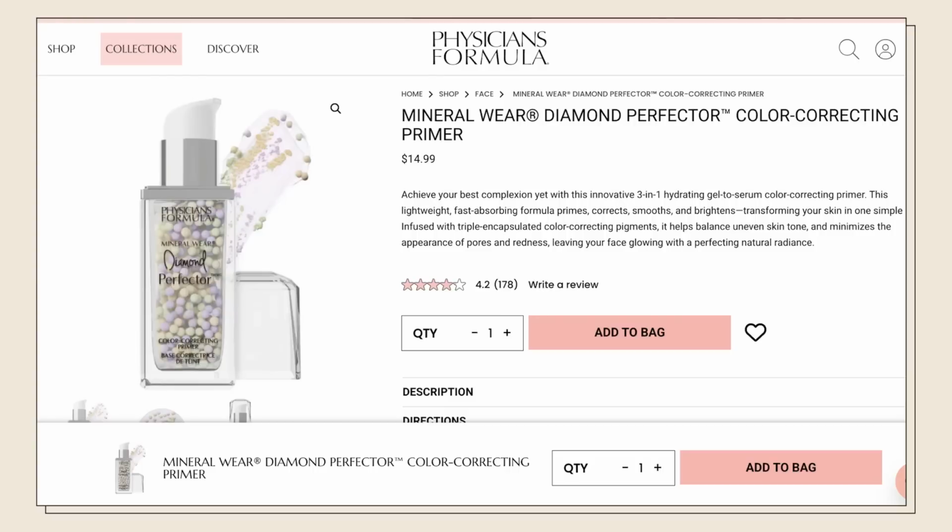Physicians Formula. You brought out a new collection and I feel like such a jerk because this is a brand new launch for them. And I love Physicians Formula, you guys know, but their new primer that looks very Guerlain-esque with the little balls in it, it's like water. It does not color correct. It does not do much. I think it's pretty pricey for what it is, 15 bucks for drugstore primer, and it just didn't give me enough.